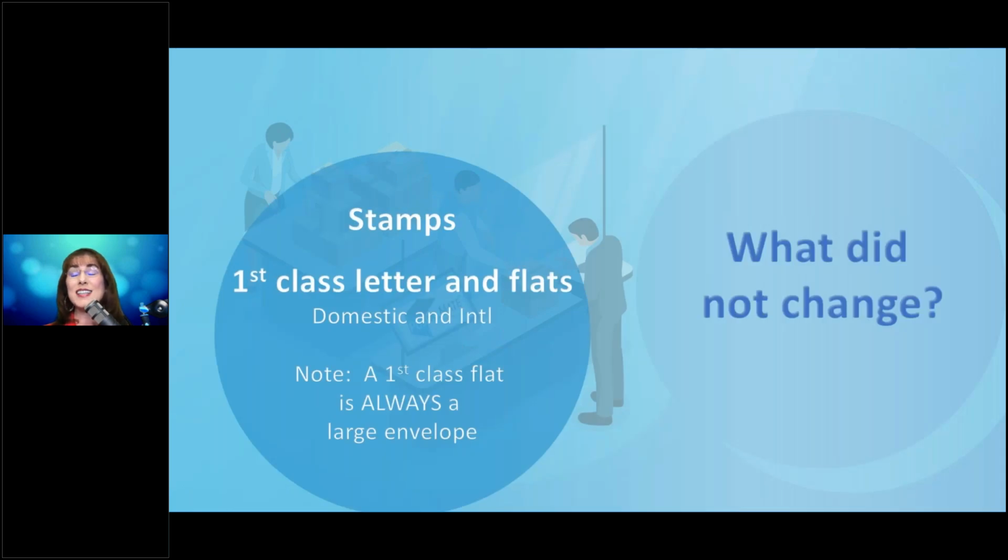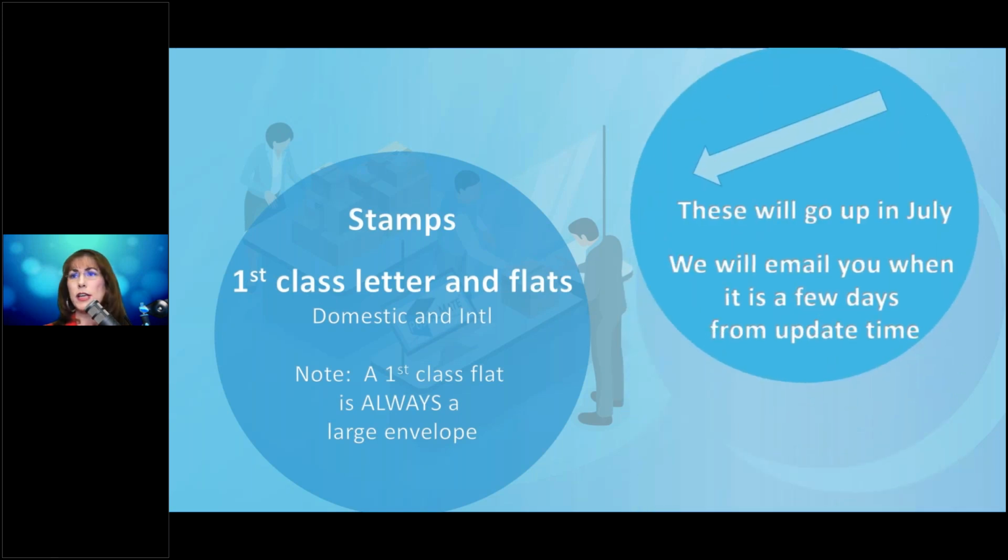So here's what did not change in this rate change. Stamps, first class letters, and flats. And remember, a flat is always an envelope, okay? And then here's what you need to know about that. The post office has gone to a mandatory twice a year rate change. Now, having said that, they're actually sneaking in a third one this year. It's a mini one, but we'll talk about that.